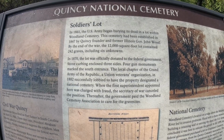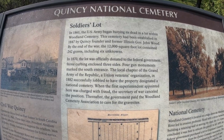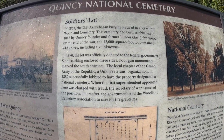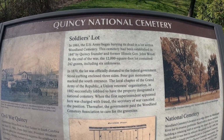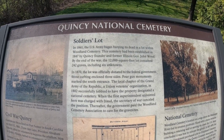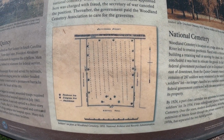The local chapter of the Grand Army of the Republic, a Union veterans organization, in 1882 successfully lobbied to have the property designated a national cemetery. When the first superintendent appointed here was charged with fraud, the Secretary of War canceled the position. Thereafter, the government paid the Woodland Cemetery Association to care for the grave sites. And this here is the Soldier's Lot plan at Woodland in 1892.